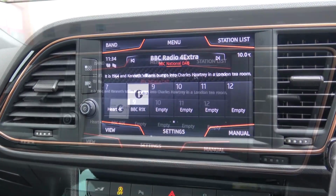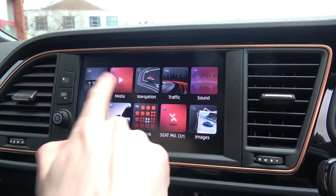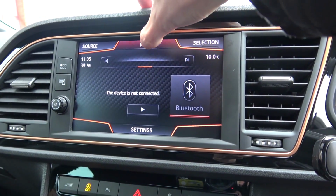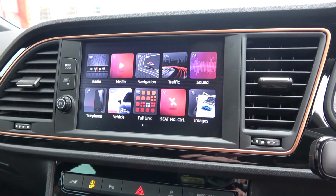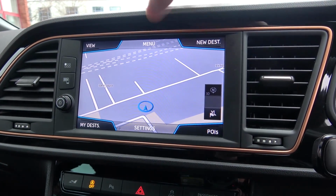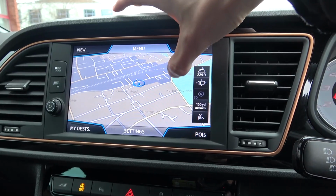We start on the FM, AM and full DAB digital radio screen. Pressing menu at the top enables the user to go to the main menu, where several screens can be selected from. In media, the user can access and manage connected devices via Bluetooth and physical connections such as USB and aux. The navigation screen is next, which can be physically adjusted and, as you can see, is quite responsive.